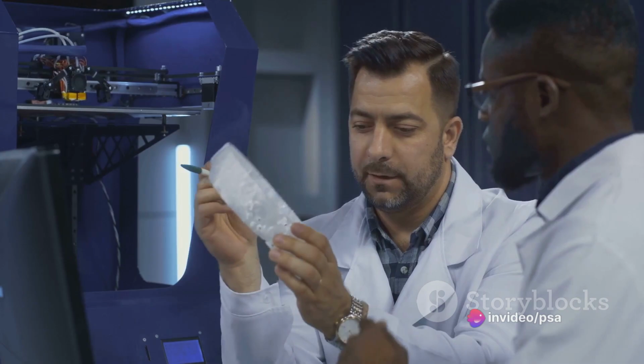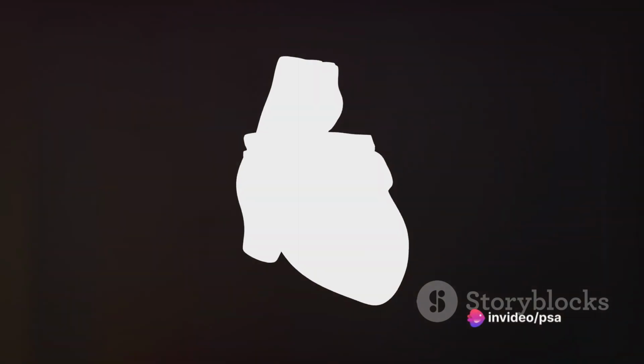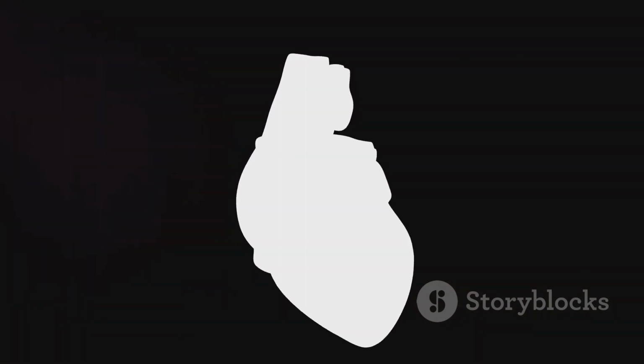of functional heart muscle. Picture this, a ventricular heart muscle, crafted from this specialized ink that beats just like a human heart. This isn't just a static model, but a dynamic, living tissue that maintains its 3D shape post-printing, enabling the alignment and synchronized beating of cardiomyocytes. These are the cells that are crucial for heart muscle contraction.